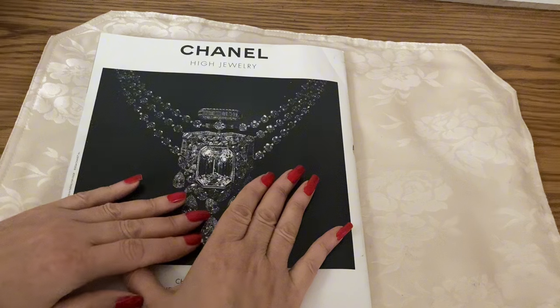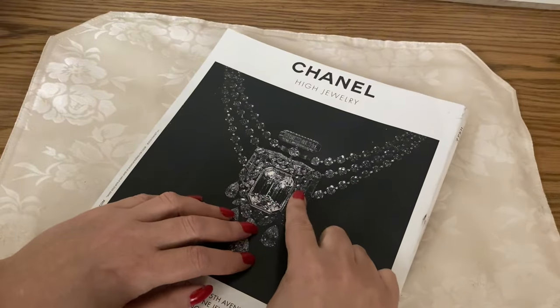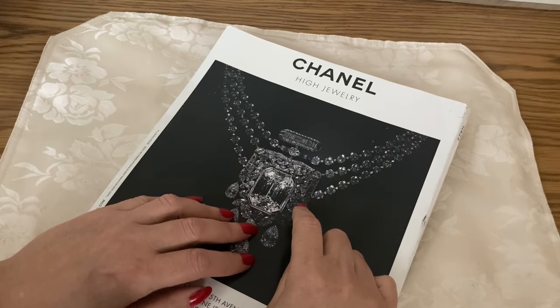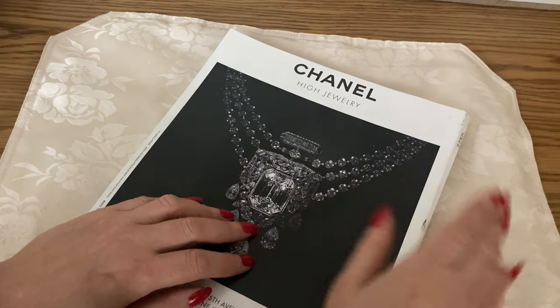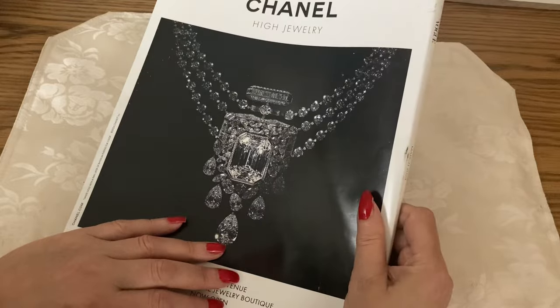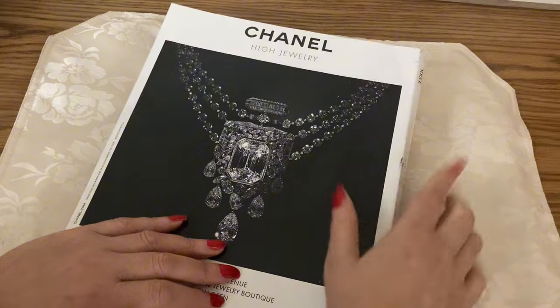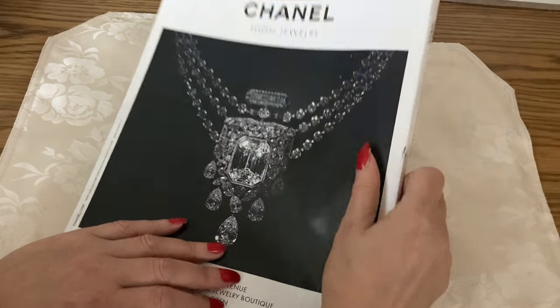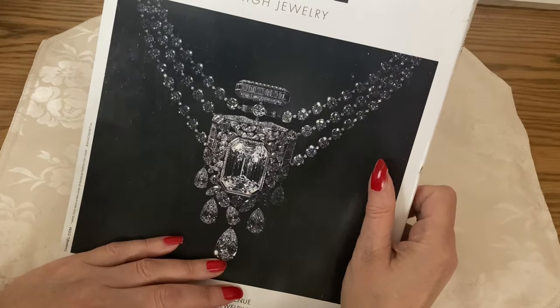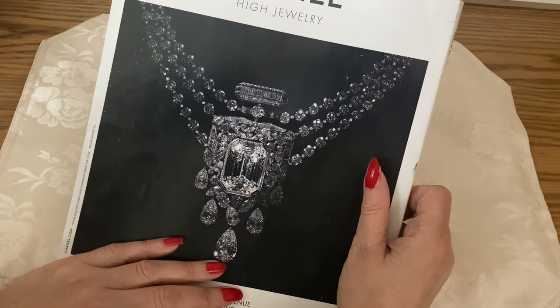When I got this magazine out of the library, I must have been holding it like this. My mom saw the back and she said, oh my gosh, look at that necklace. And to be honest with you, I didn't really think twice because maybe I was in a hurry. And then I brought it home and I laid it on a table. And my younger son picks it up and he says, oh my gosh, look at that necklace.